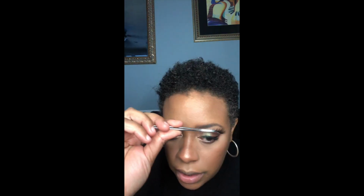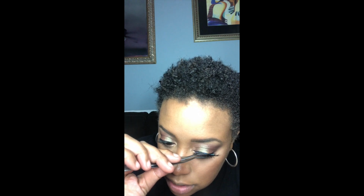I like the brush on glue better than the tubes because it's too difficult to get the glue on. One tip that I learned was to put more glue on the inner and outer edge of the lash, and then to let the glue get tacky and then apply. As you can see, I'm going to take my mirror and look down into it and place the lash right at the base of my lashes. I want to make sure that it sticks to the middle part of my lash. I'm going to bring it over and make sure it's connected.